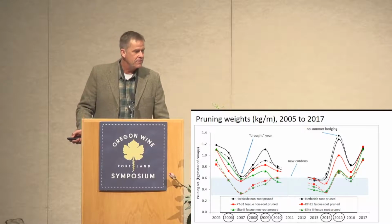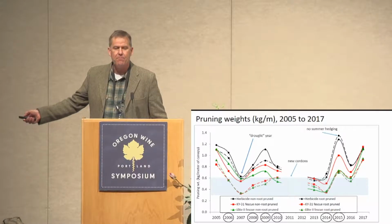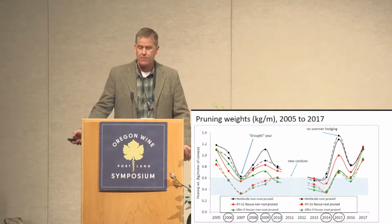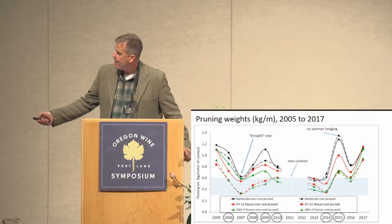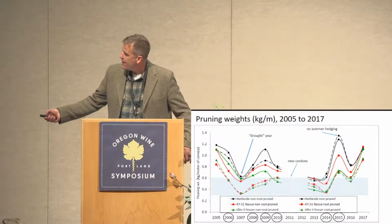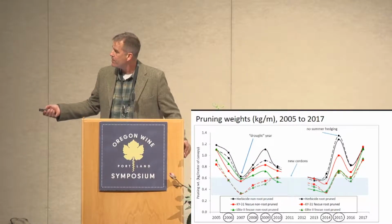So starting off, if you look in this zone here, that's that 0.3 to 0.6, that magic zone that's supposed to be the desired amount of pruning weight in kilograms per meter of vine row. And you can see that there's a couple treatments that hang out down there, namely the Elite 2 fescue. The Elite 2 fescue, when we root pruned, it stayed in that zone pretty well throughout the course of the experiment. Now, knowing that this is a commercial vineyard, you know some things go on.